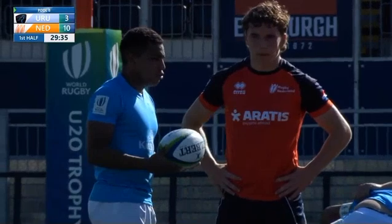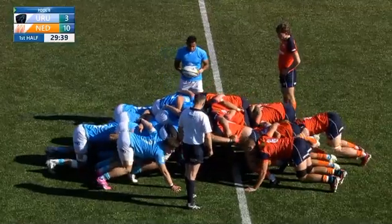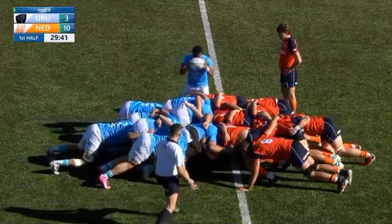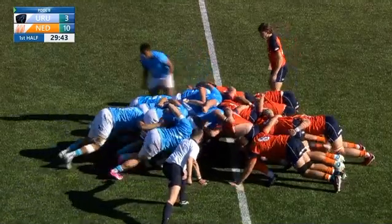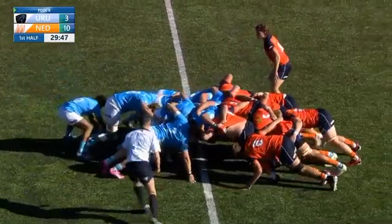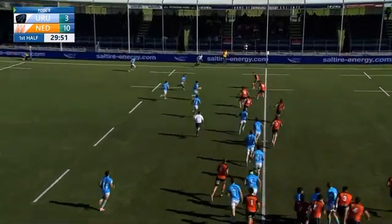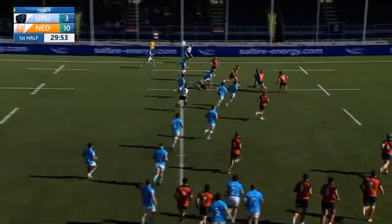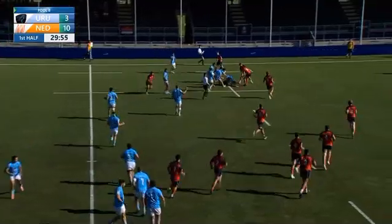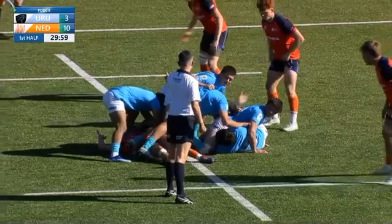Crouch! Bind! Set! Another scrum. Stay up and square. Keep there, good. And use it! And the referee is doing an incredible job of keeping these scrums square. And Uruguay have done a brilliant job of breaking free. Amarillo crashing his way through that defensive line.